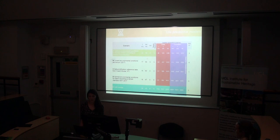So if books are kept in the same place, the best method maybe should be the humidification, and use the British standard parameters, so they will last more time.